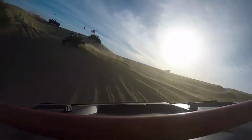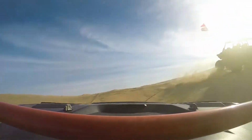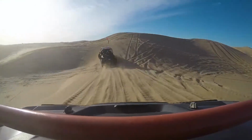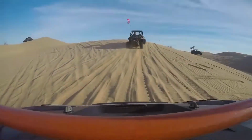So we took off here from camp. I was following the 4-seater RZR right here. I'm in the 2-seater, and took off from here, went off the sand highway for a minute, and then off into the dunes, and just followed the little ones around. It was fun. It was pretty fast paced, kind of short, just because we didn't go very far.